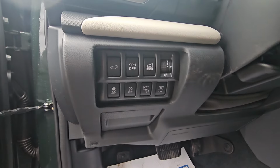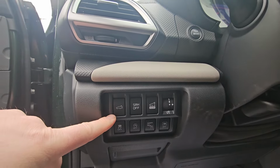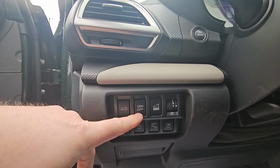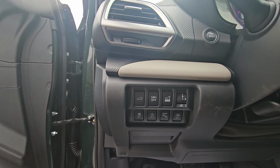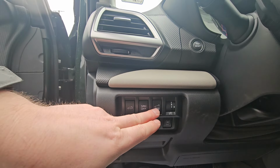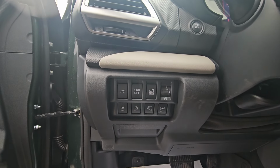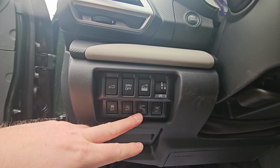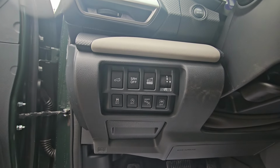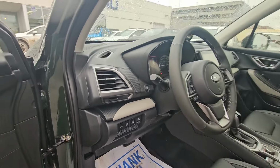By the driver's left knee, we have the ability to open the rear hatch. You can turn off the steering responsive headlights. So those are the headlights that swivel left or right, depending how you, at speed when you're driving. You can set the height of the tailgate so it doesn't open into your roof. Scroll wheel for the brightness of the gauges. We have the ability to turn off traction control, the auto start stop. You can disable your blind spot detection and cross traffic alert, and you can turn off the driver focus system if you want. And I'll show you that here in a second.